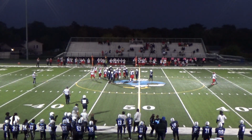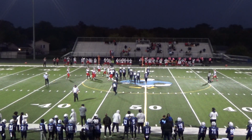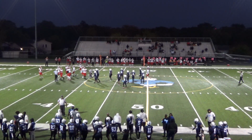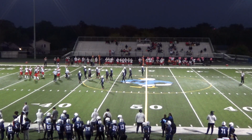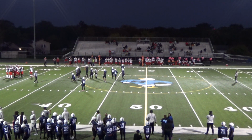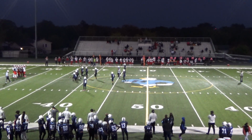Penalty flags fly. We'll see what the result is of this. And it'll be a false start penalty against TF South. So the ball is at the 37-yard line.